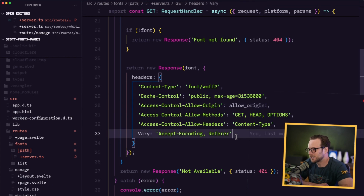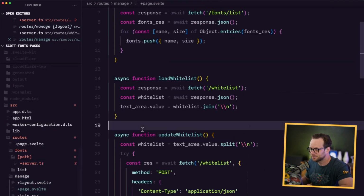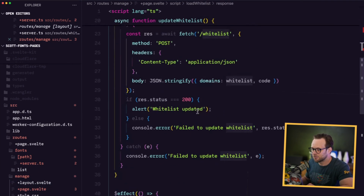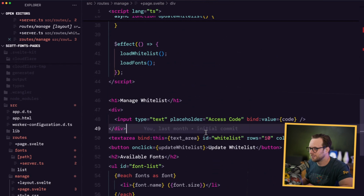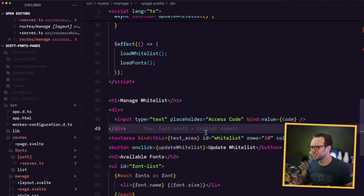Now, to manage the whitelist, again, the whitelist is just a KV store. So to manage it, I'll pop open, here we go. Basically, I'm loading up the whitelist, fetching it with a normal fetch request, and throwing it into just a text area. Now, for security, what I did is I hard-coded an access pin, which is an ENV pin that only I know. So anytime I want to update the whitelist, instead of having auth, I just type in my pin, hit enter, and it checks to make sure that pin is correct against the ENV pin. As long as that ENV variable doesn't get leaked, I'm golden, right?